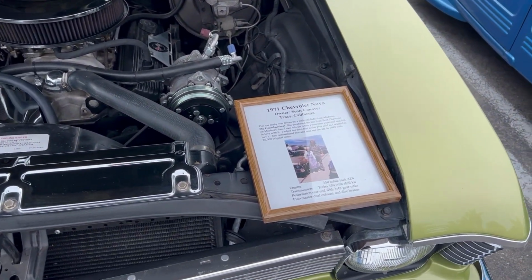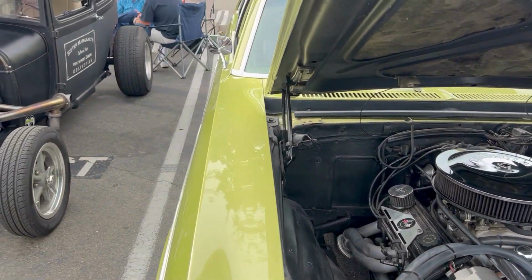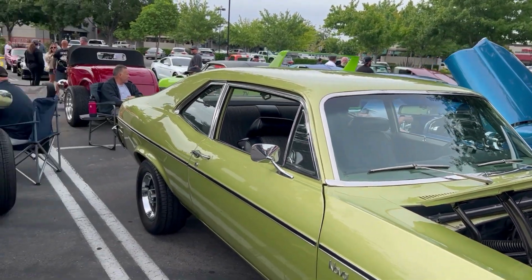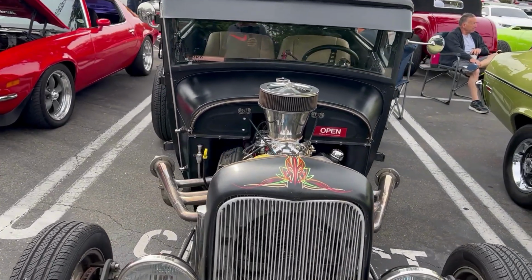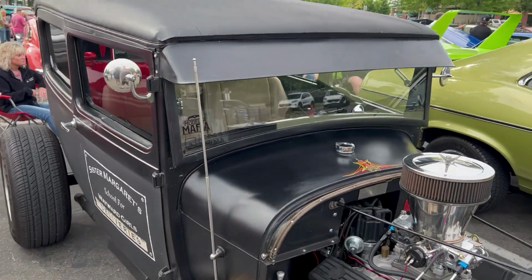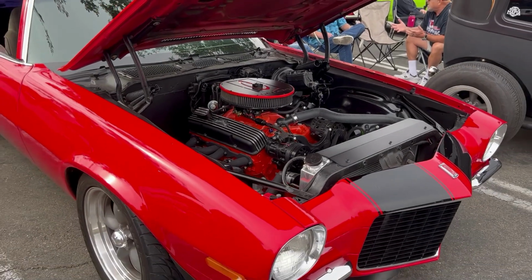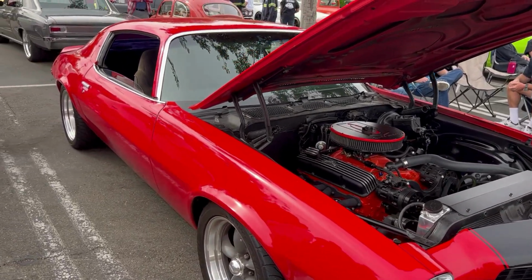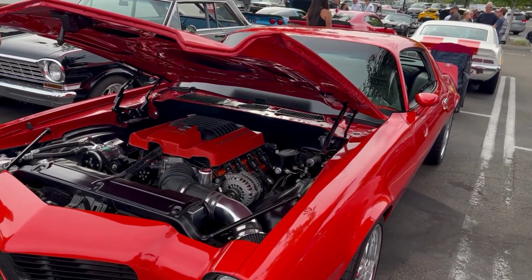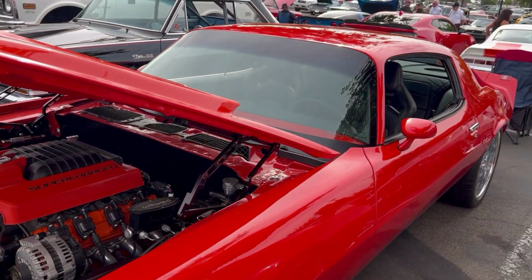Chevy Nova. It's nice when people put like the history of the build, where they got the car from. All adds to the interest of the car. Looking at this one here, pretty cool. Another nice one here. Paint jobs in these are stunning. Wow, look at that. What a beautiful, beautiful car.